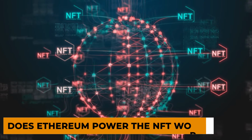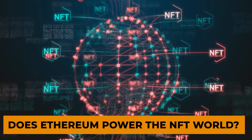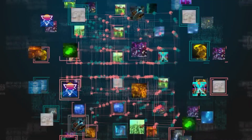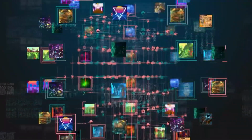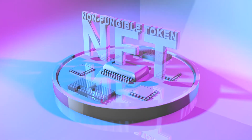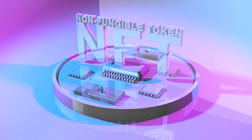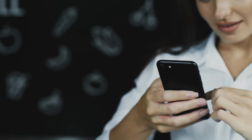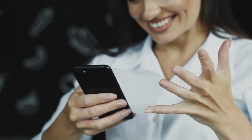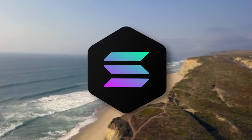Does Ethereum power the NFT world? Non-fungible tokens, known as NFTs, are probably one of the biggest game cards in the crypto world right now. NFTs became really popular last year. This was caused by a drastic rise in the value of these digital assets. It is so important for every investor to know that Ethereum owns the top and most popular NFT marketplaces. As it turns out, NFT investors really like the flexibility and options Ethereum has to offer. It is interesting that there is a new cryptocurrency popping up called Solana, and people predict that it will be a huge competitor in the race for NFT market share.